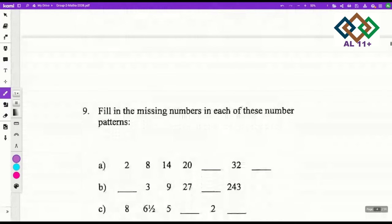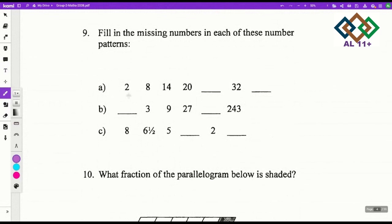Now we are on number 9, that's sequences. In this, you need to find out the sequence. So if you look at the sequence, 2 plus 8 plus 14 plus, what is happening in all of them? They are going plus 6 in all of them. When they go plus 6, that will be 26 for this one and would be 38 for this one. So now if you look at this one, what's happening? Because it's missing. 27, 9, 3, it's 3 times table. So they all are multiplying it by 3. So if they are multiplying by 3, it'll be 1 here and will be 81 here.